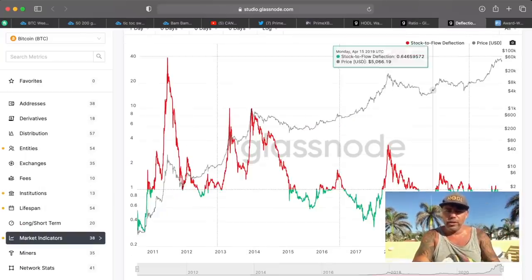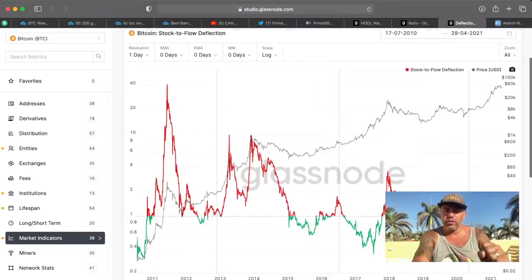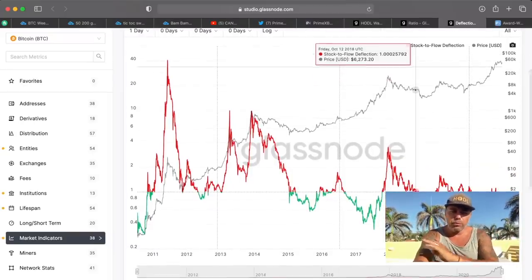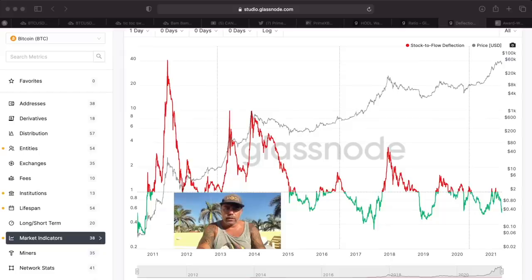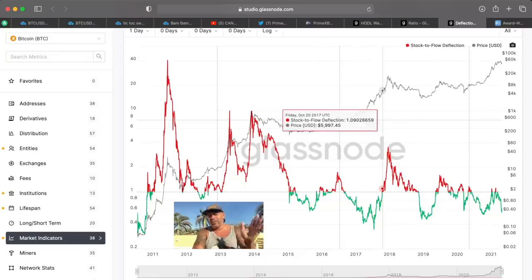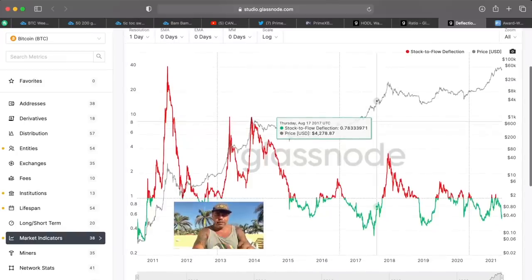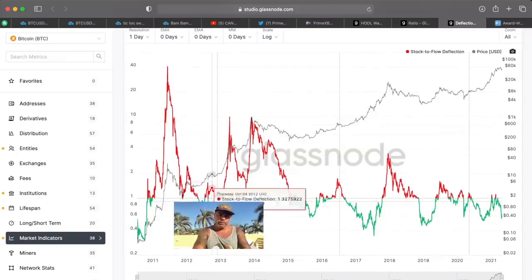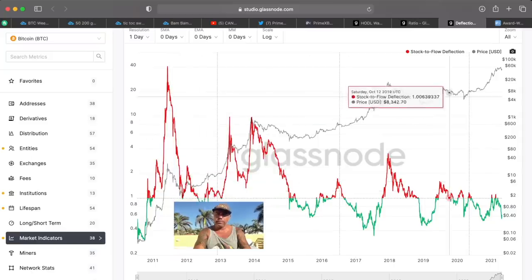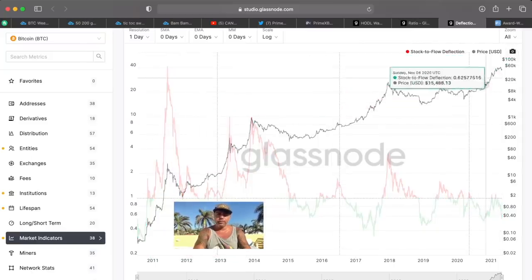Bam, another chart. This chart is showing you the stock to flow deflection. This means, to keep it very simple, this is like perfect. I'm a perfectionist. Not too much coffee this morning, but this chart is showing you something very simple. We see this gray line. This is the price going up from 7 cents all the way to 60K and now to 54K.